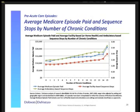If we look at the pre-acute, perhaps one of the things we can do is keep these trajectories flat and do our very best to keep people out of the hospital.